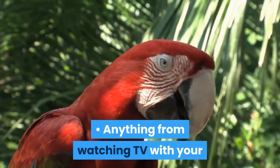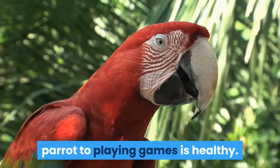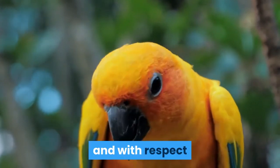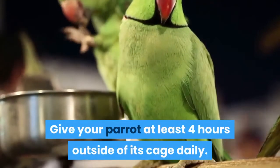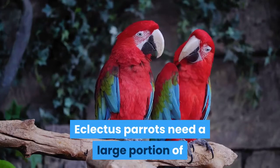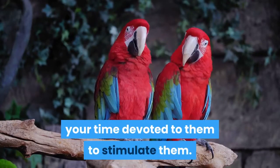Anything from watching TV with your parrot to playing games is healthy. Build a trusting relationship by handling your parrot carefully and with respect. Give your parrot at least 4 hours outside of its cage daily. Eclectus parrots need a large portion of your time devoted to them to stimulate them.